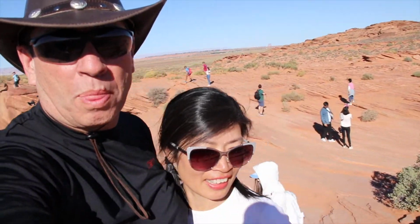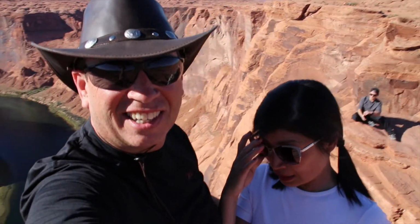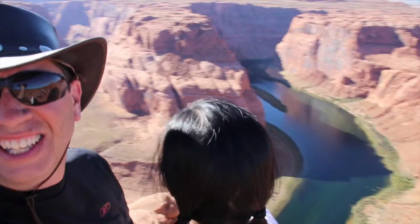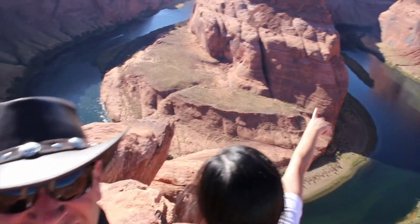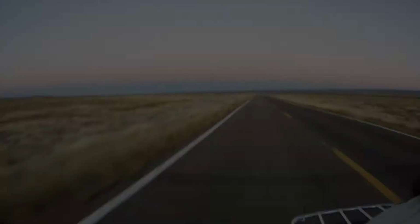So there are lots of tourists here. So many tourists. Yeah. So now we can look down. There's a horseshoe like this. You see? And not so many tourists.